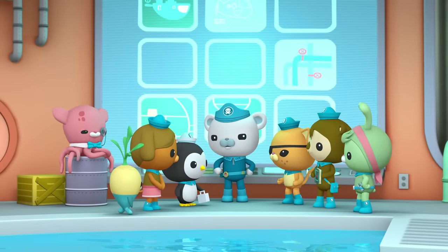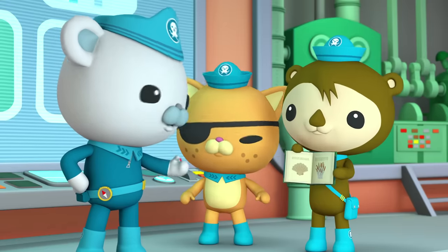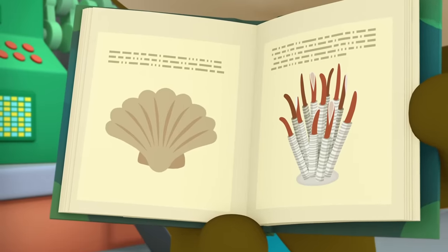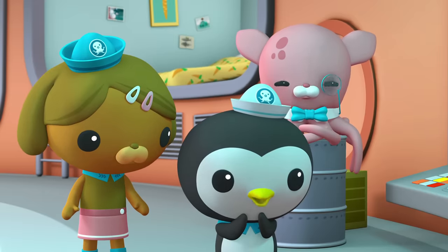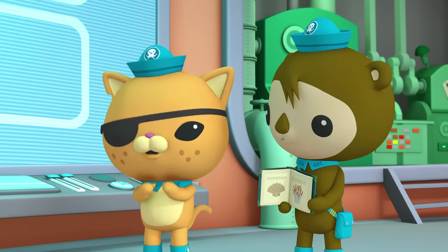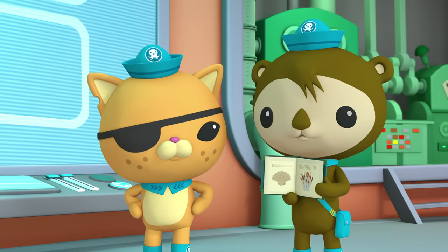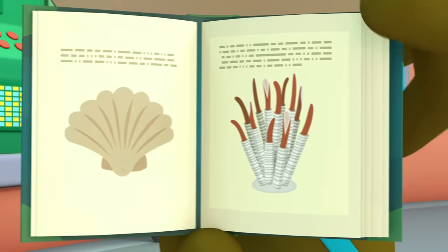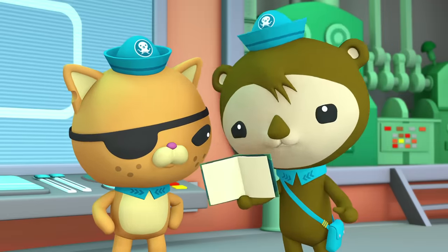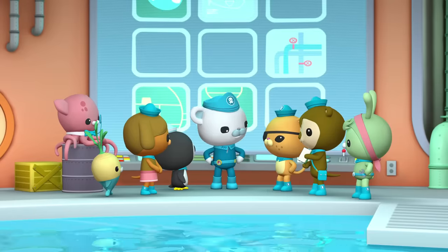Octonauts, today our mission is to travel to the bottom of the sea and add a new page to Shellington's book. This is an unfinished guide to the Midnight Zone. The Midnight Zone? It sounds dark and scary. It is, me hearty. The Midnight Zone is a place so deep that the sun never shines there. In this book, I describe many amazing creatures from the Midnight Zone. A limpet, a tube worm, a vent fish. At the end, however, there are these empty pages. It's our job to fill these empty pages with a creature no one's ever seen before.